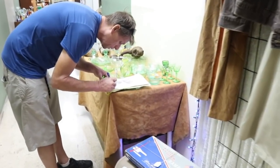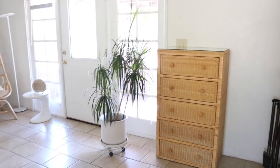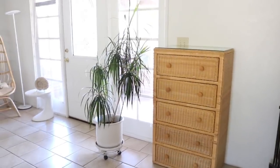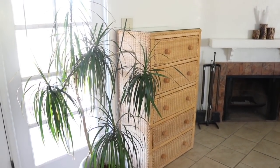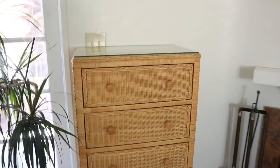Almost there. Okay, I have a Craigslist customer on her way right now picking up this rattan chest of drawers. I got that from an estate sale last weekend, and I got it to flip. She should be here any minute. It's a really cool 1970s vintage piece, and I saw it and thought, someone is gonna love that. So I snapped it up and flipped it on Craigslist a few days later. We made arrangements, so she is meeting today in just a few minutes.